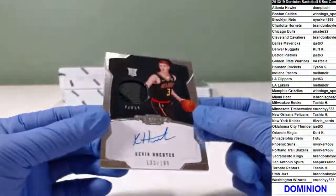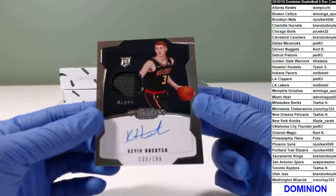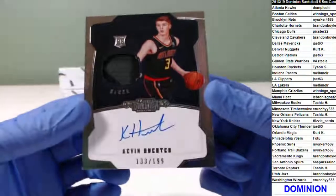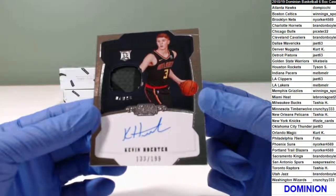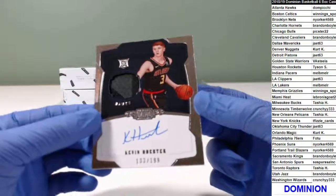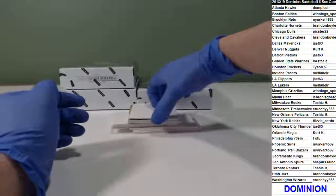Out of 199, two color patch with an auto, Kevin Huerter for the Hawks. Go, Dom. You got three rookies on the Hawks. Trae isn't the only one.